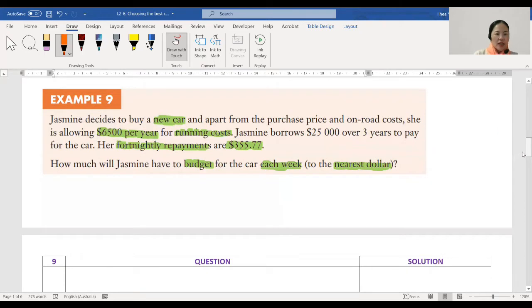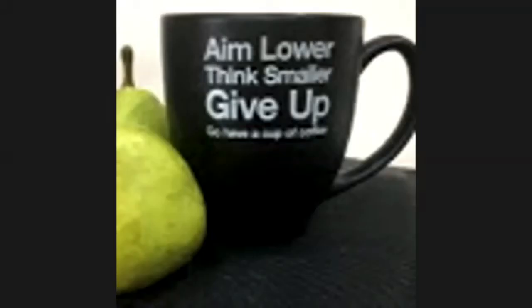Example 9. Jasmine decides to buy a new car, and apart from the purchase price and on-road costs, she is allowing $6,500 per year for running costs. Jasmine borrows $25,000 over 3 years to pay for the car. Her fortnightly repayments are $355.77. How much will Jasmine have to budget for the car each week to the nearest dollar?